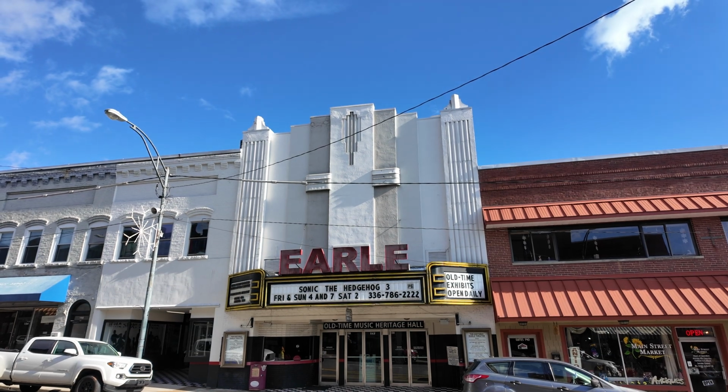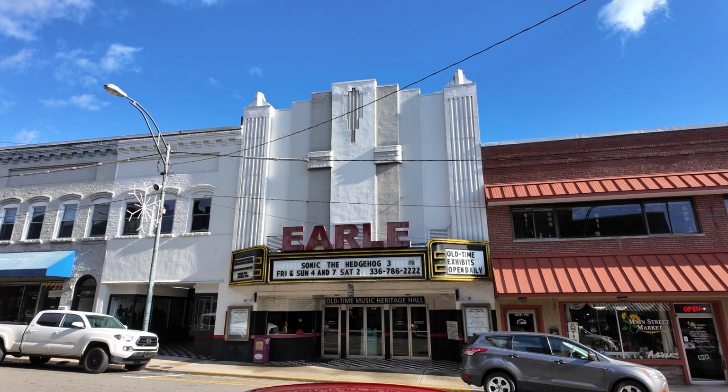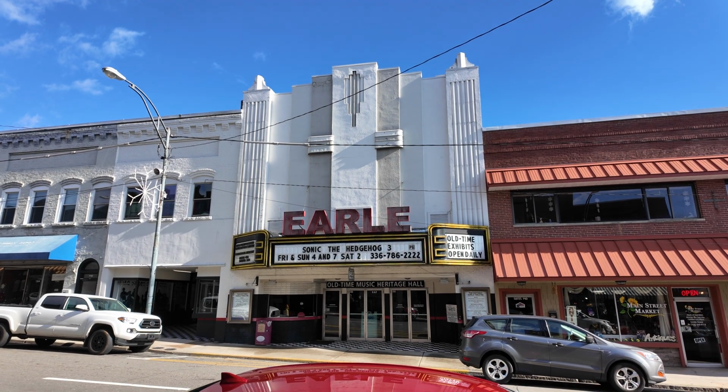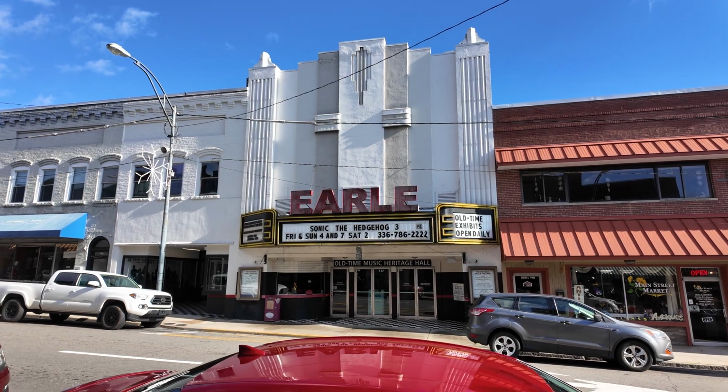I gotta admit, this is really awesome when you come to some of these small towns and you see these old theaters like this one right here, still alive and kicking. They're actually showing Sonic the Hedgehog 3 at the moment.